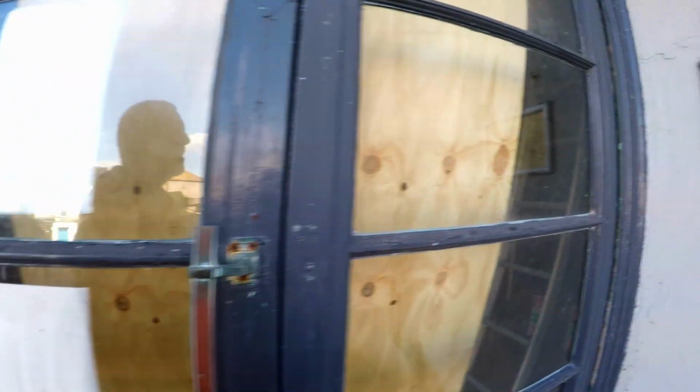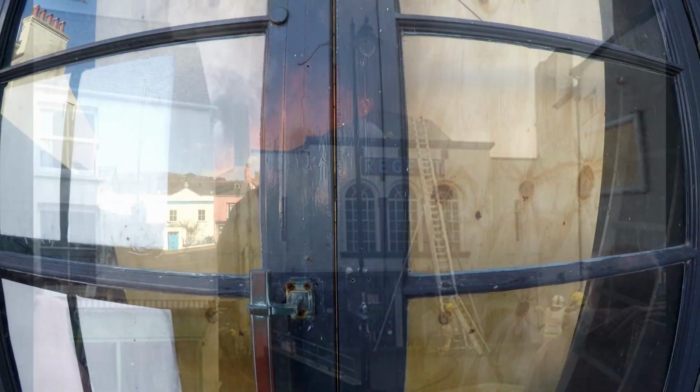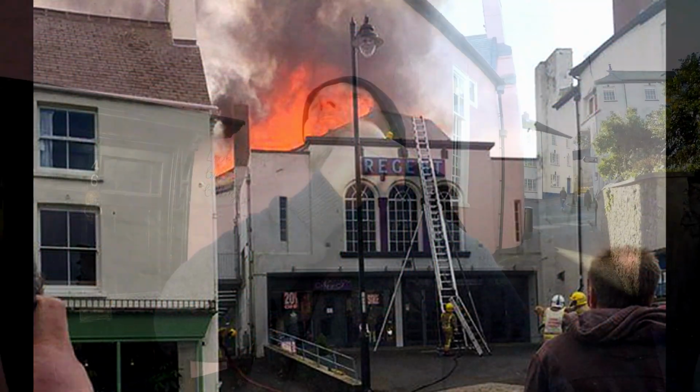What's this? Wheelchair stair lift. Oh, right, okay. Apparently, the fire started in very early hours of the morning. It was believed to be an electrical fault, but unfortunately, the roof collapsed and the firemen were only able to fight the fire from the outside. So the cinema behind was unfortunately completely destroyed. I believe it's in a state of restoration at the moment.